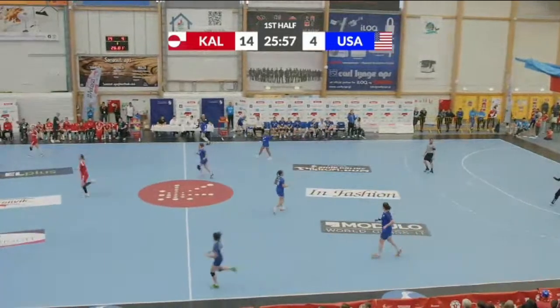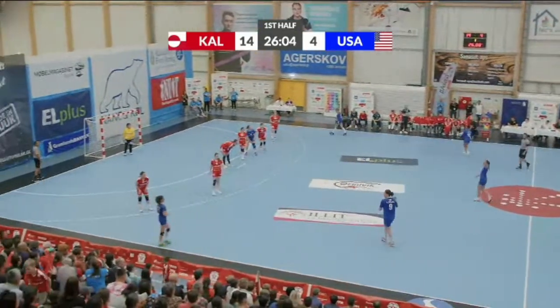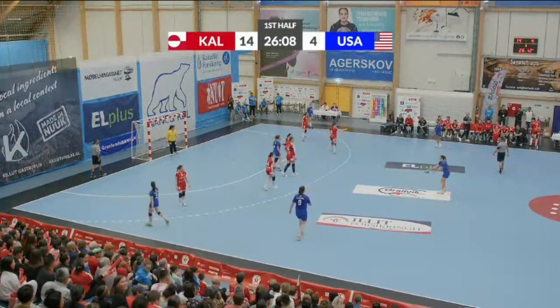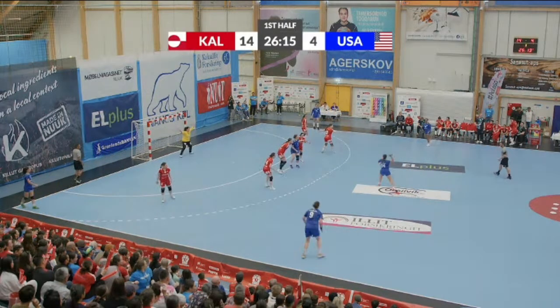Off. Oh, excuse me. My apologies. I thought it bent, went into the net. It actually hit off two of the crossbars and stayed out. Another lucky bounce for Sophie. She continues to lock things down there in goal. U.S. back to full strength.